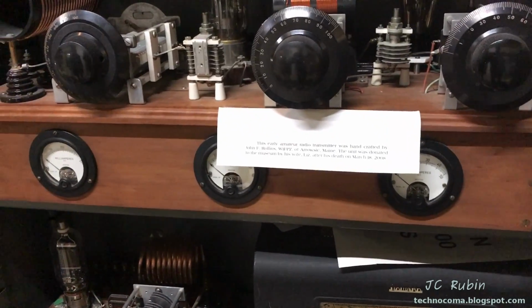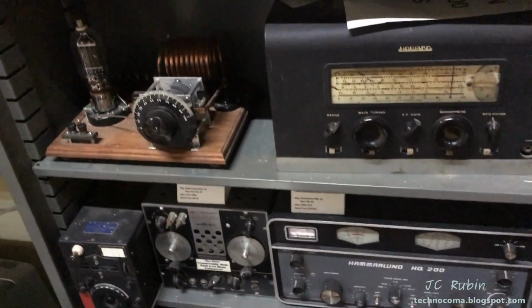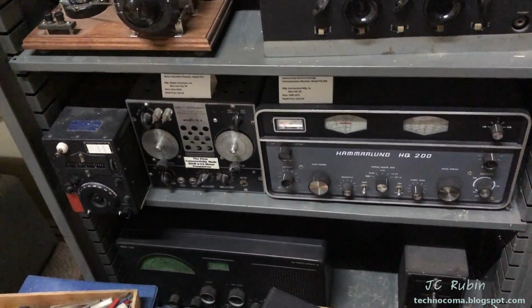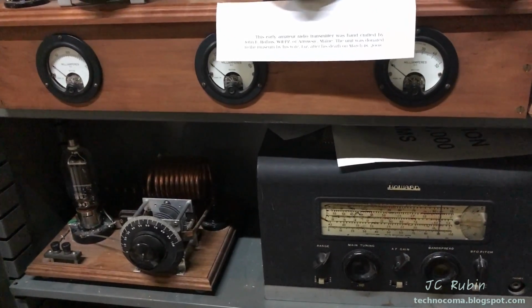We'll get to that, Ma. Just one second. We're getting there. We're doing good. You can see some old equipment. This looks like some donated stuff that has yet to be put out for display. But we're going to get to some cool stuff right now.